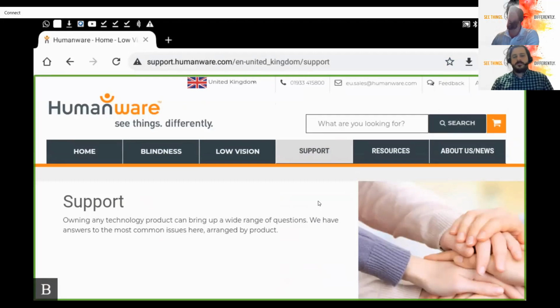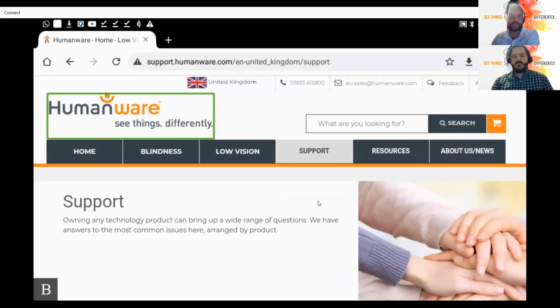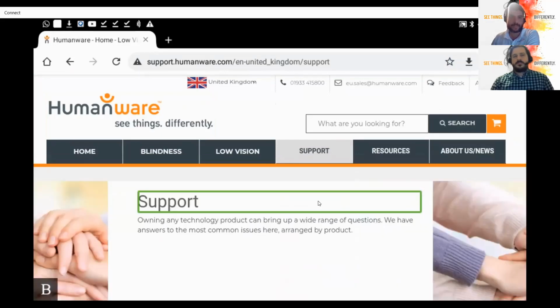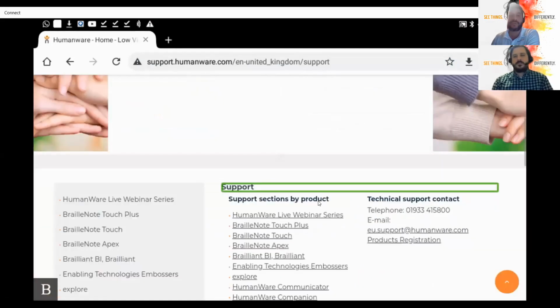So at this stage, if you're new to this browser, you could just start going by headings if you wanted to. So you could press the dot one key to jump forward. HumanWare. Support. Heading support. No next heading 1. Okay, there's no next heading 1, so I'm going to press dot 2 for the heading 2. No next heading 2. And there's no heading styles 2, so we're going to try heading 3. No next heading 3. Okay, so there's not many headings at this stage.